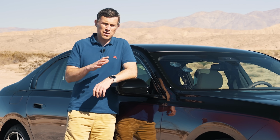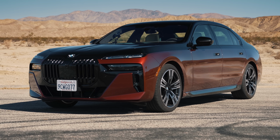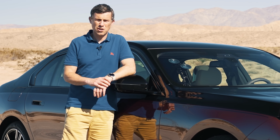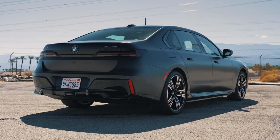I guess the only issue is the range. Now, the range of this is pretty similar. It's just easier to fill it up than it is to charge up the i7. However, if range is not an issue to you, I would go with the electric i7.